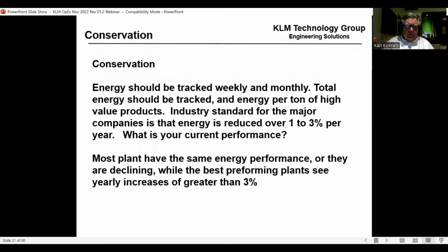Energy should be tracked weekly and monthly. Total energy should be tracked in energy per ton of high-value products. The industry standard for the major companies is energy is reduced 1 to 3% per year. The top quartile major companies reduce energy 3% a year.